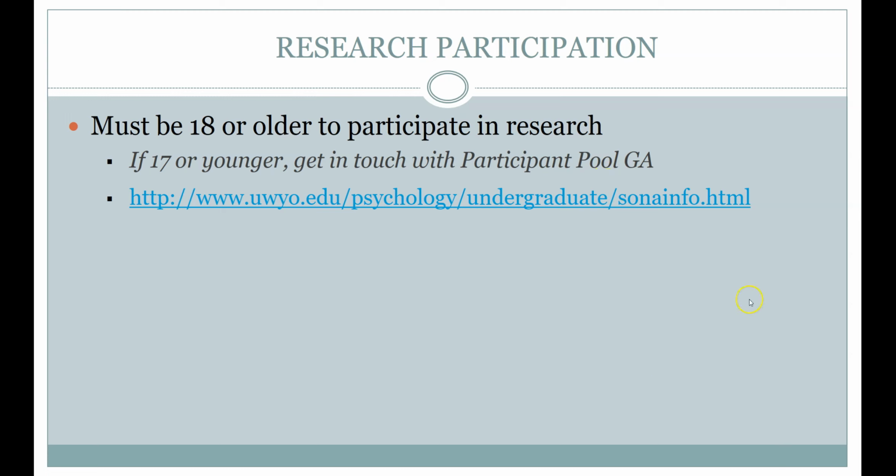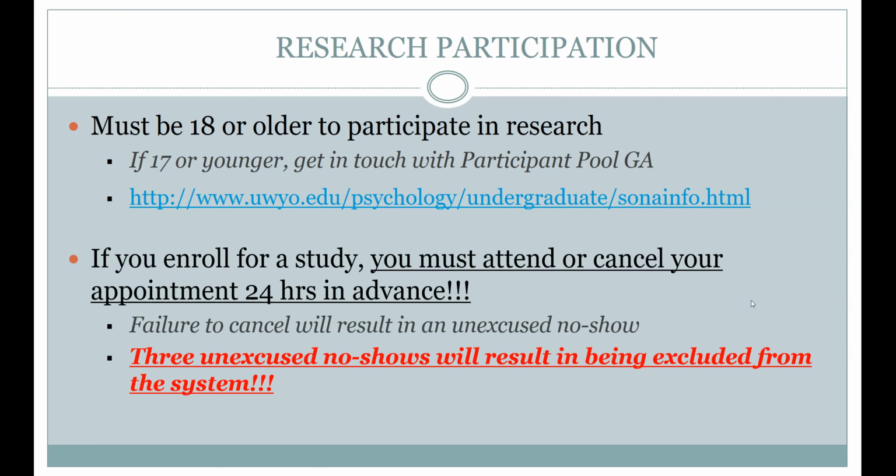One thing to remember, if you enroll for a study, you must attend or cancel that appointment 24 hours in advance. If you fail to cancel an appointment, you'll end up with an unexcused no-show. This is important because there are a limited number of spots for each study, and if you're enrolled in a spot and you don't show up, that takes it away from another person. It's also a cost to resources for the experimenters who are running the study. So if you fail to cancel or get in contact with the researcher ahead of your appointment, you'll be assigned an unexcused no-show.